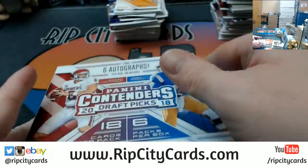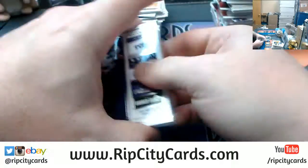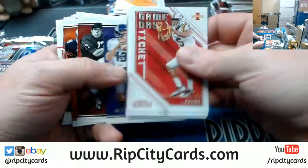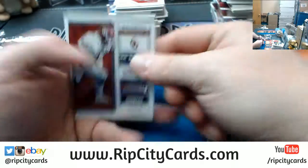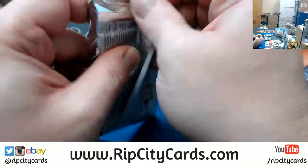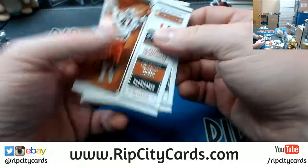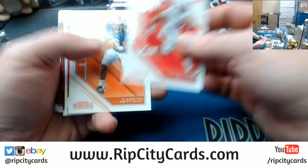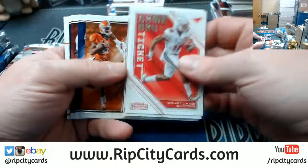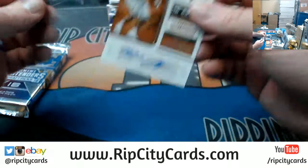Alright, last box of the night. This has been a rough one. DJ Moore. In Topps Finest, a Hank Aaron plate on plate auto 101 and an Ichiro autograph. Out of Contenders, a dual Baker Mayfield, Mark Andrews, cracked ice dual auto, and you're just seeing right now a Malik Jefferson autograph.